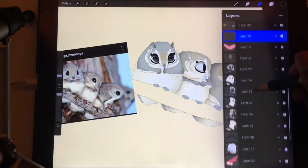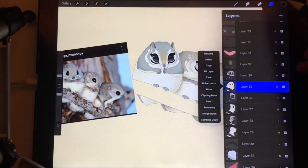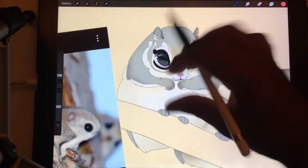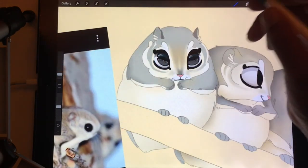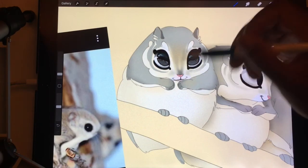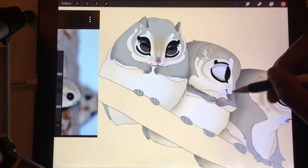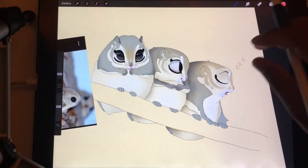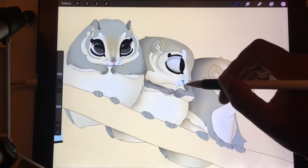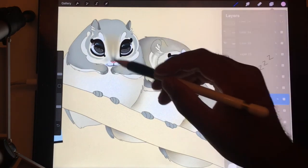Okay, so what I think I'm going to do is I'm also going to give them a little pink. So I'm just going to use my airbrush and give them all a little pink where their mouths are. Does that look weird? I feel like it looks weird. Maybe I need to go actual pink. Let's see. Oops. Where am I? Oh, I'm on this guy.